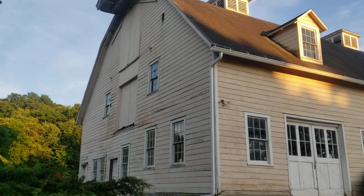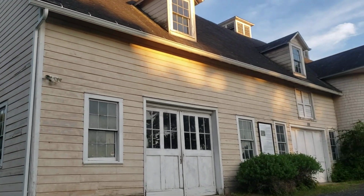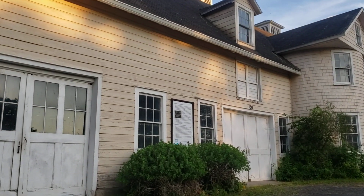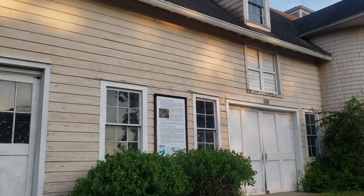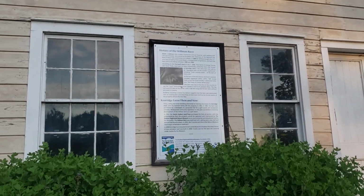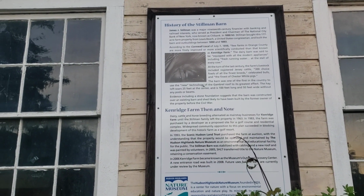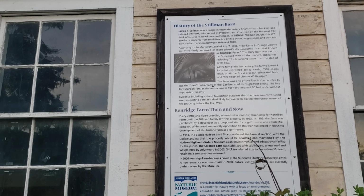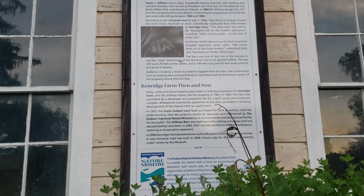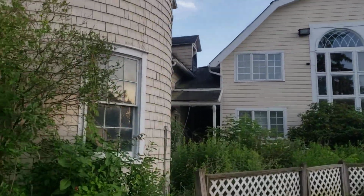Look at this behemoth. It's so big I can barely fit it in the shot. I'm here at the Hudson Highlands Nature Museum, which used to be the Museum of the Hudson Highlands when I was growing up. It's in Cornwall, New York, right on Route 9W, going out of town. And this property was owned by Lewis Beach and bought by James J. Stillman around 1890 to 1893. And at the time, this was a state-of-the-art dairy barn.